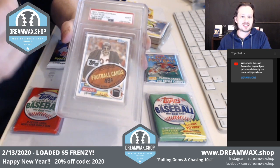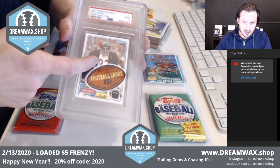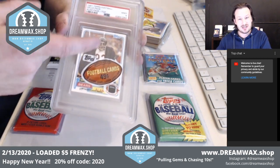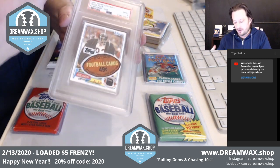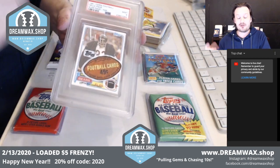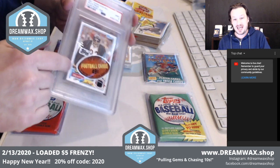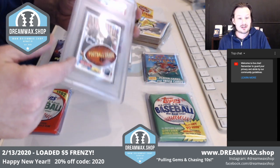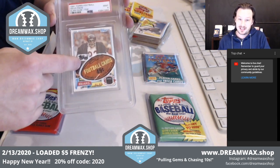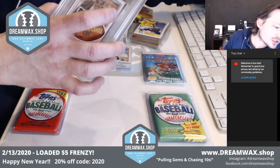81 Topps Football Cello Pack. We're looking for a Joe Montana rookie card, $8,000. Actually, it was like $10,000 earlier. PSA 10s sell a couple times a year. Went for $10,000, went for $9,000, went for $8,000. I want to say $10,000, but the last sale was $8,000. So, hey, if somebody pulls an $8,000 Joe Montana rookie in PSA 10 out of here, who's gonna squabble?